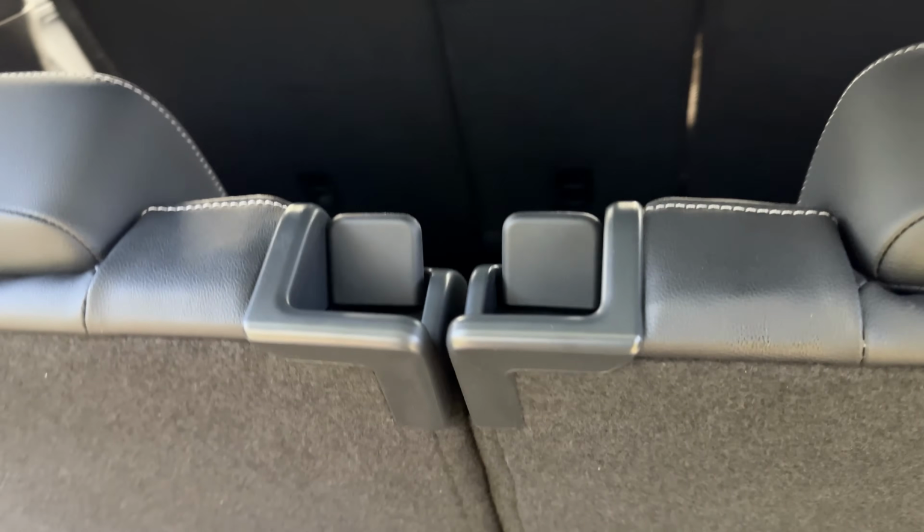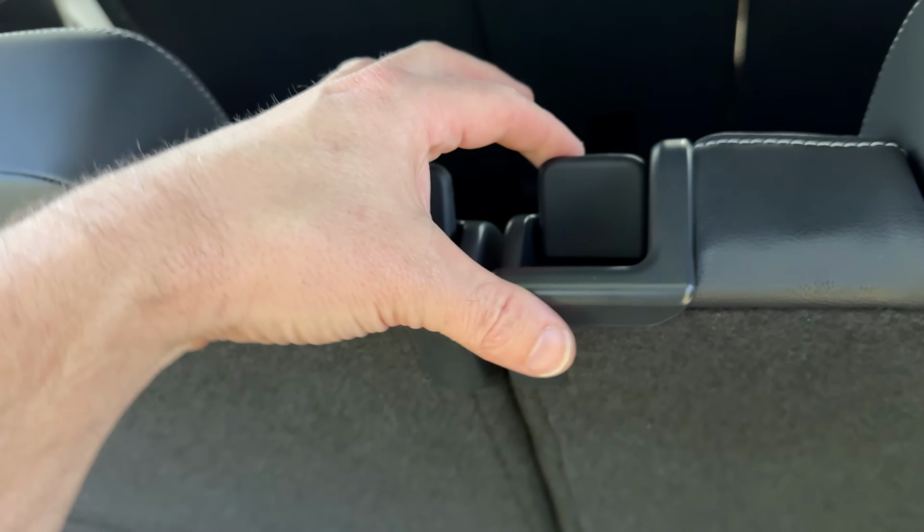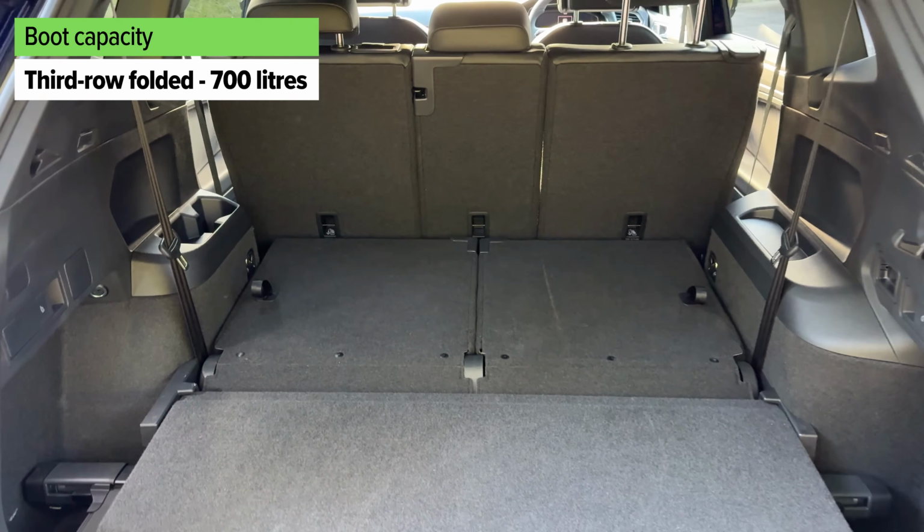Now I'll put this back up and I'll just show you the easiest thing about this car is putting these seats down. It's as simple as going like that. And so long as the seats in front are in the right spot, you can just push them down, go like this. And now I'm going to show you the 5-seat volume figure for the boot space.